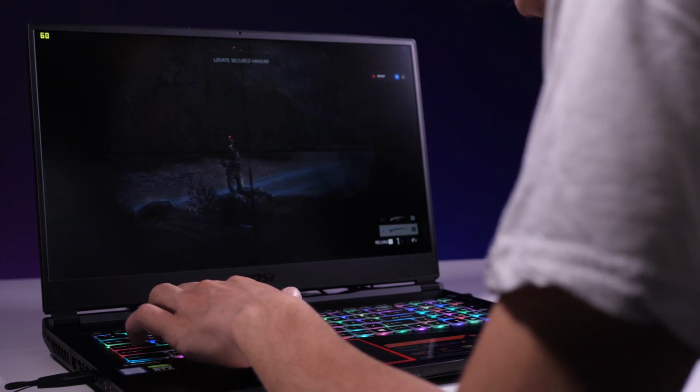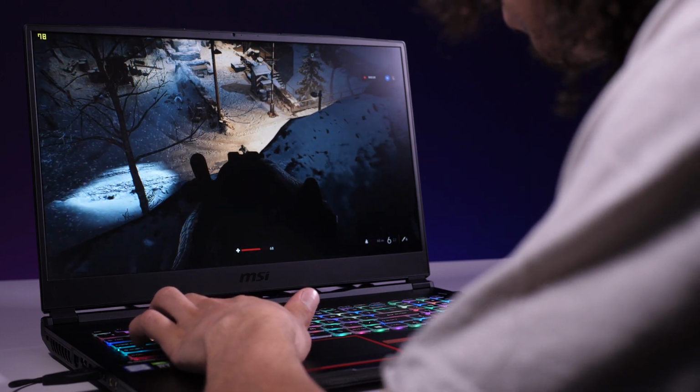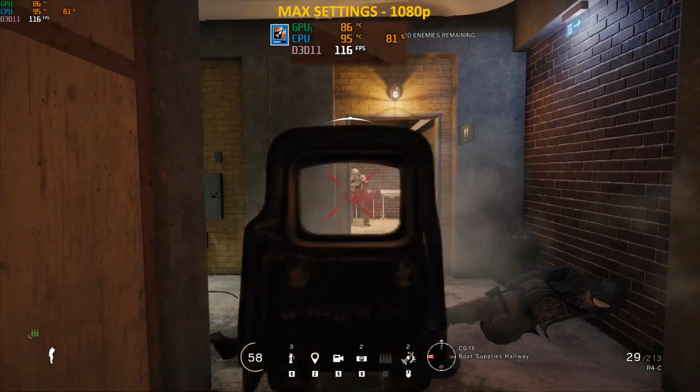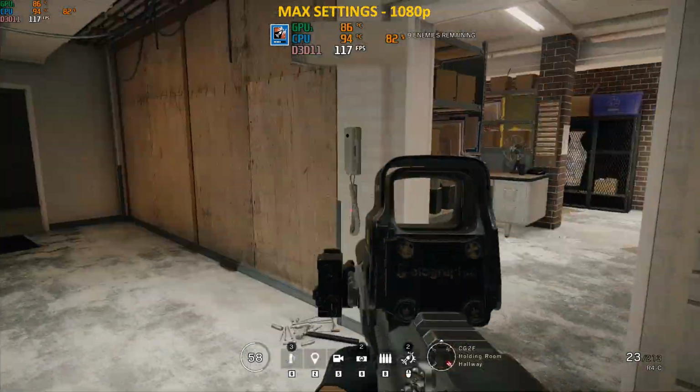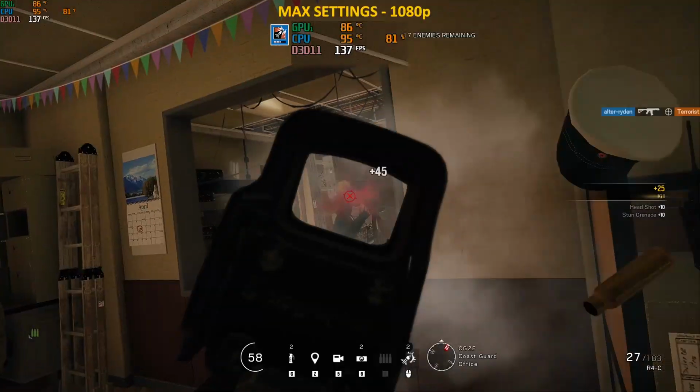Now, with regards to gaming performance, an RTX 2080 and an i7 9th gen are pretty much the most banging components that you can get. So it's going to give you about the best performance you can get from a gaming laptop. Rainbow Six Siege is a good example of how well-optimized games run on really high-performance hardware. All the way maxed out on ultra settings, you're easily getting upwards of 120 frames per second consistently. It very rarely would drop below that.